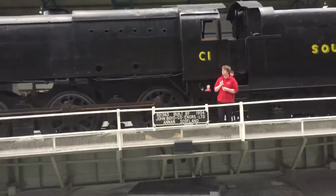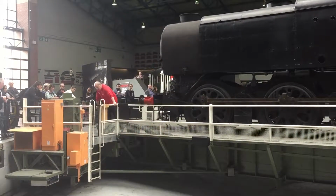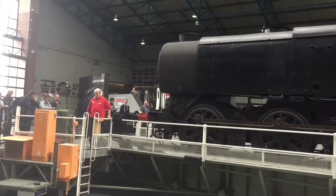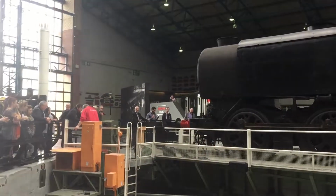So the first thing we're going to do is bolt ourselves from the wall. There are a series of holes, 24 holes in fact, on the walls of the turntable, and that's because that's where we bolt in the turntable when we pull an engine on. We're now free to move, and let's find out if we do have electrical power. Which we do, so we can do the short version of this.